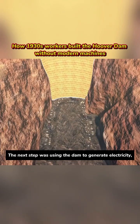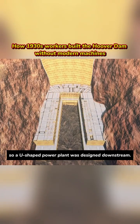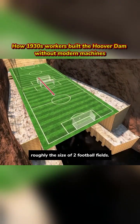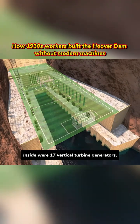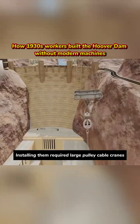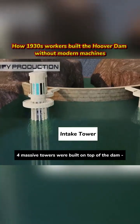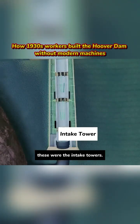The next step was using the dam to generate electricity. So a U-shaped power plant was designed downstream. The plant covered an area roughly the size of 2 football fields. Inside were 17 vertical turbine generators, each one enormous. Installing them required large pulley cable cranes to lift them into place. 4 massive towers were built on top of the dam. These were the intake towers.